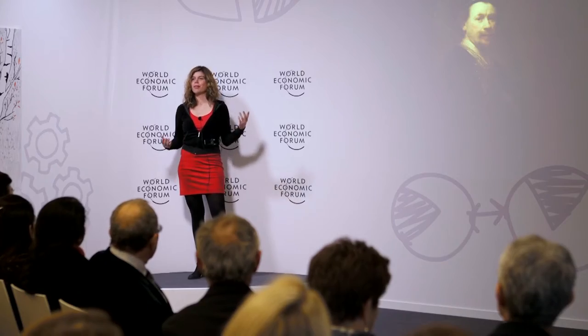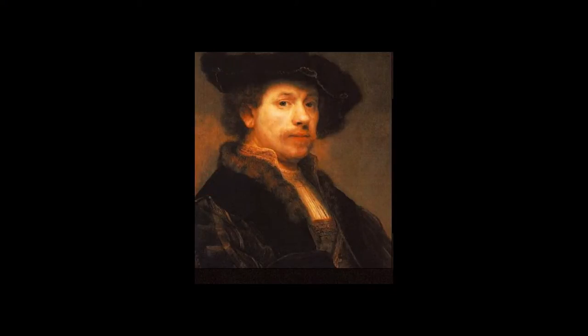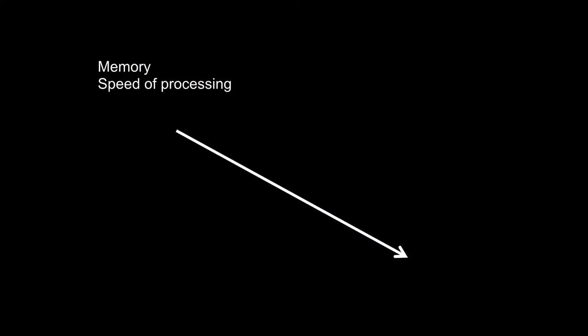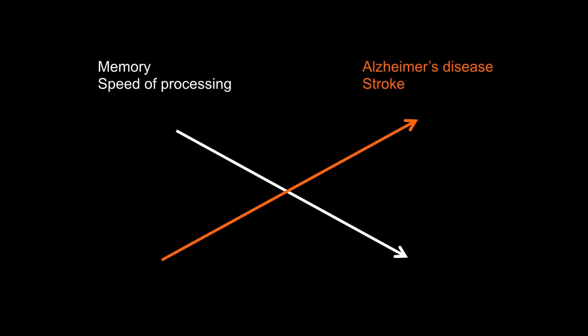So as nicely depicted by Rembrandt when he painted himself in self-portrait throughout his life, aging is accompanied by changes in outward morphology. But it's also associated with decline in physiological function and many diseases. If we take the brain as an example, high cognitive functions such as memory or speed of processing dramatically decrease with age. And this is accompanied by an increase in neurodegenerative diseases such as Alzheimer's and also stroke.